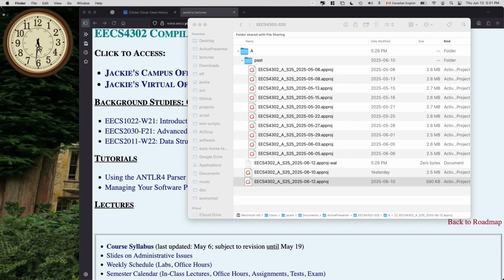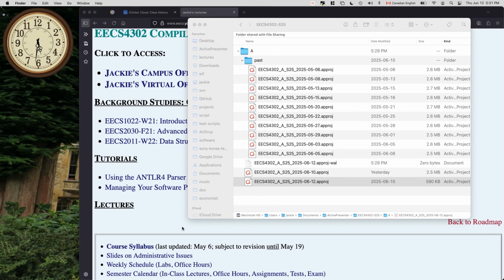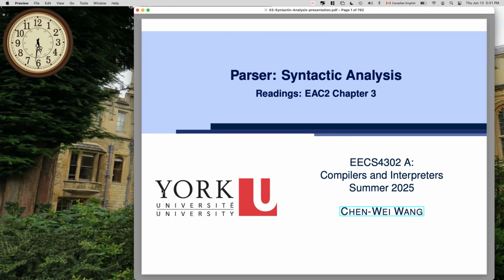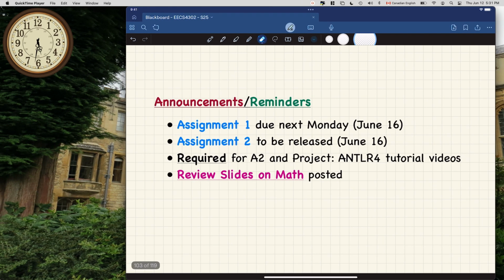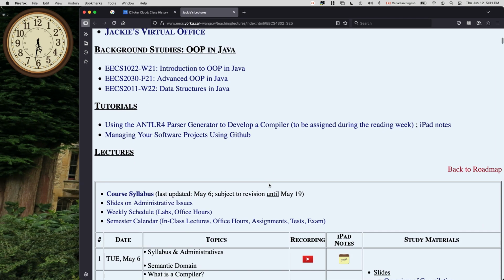Alrighty. Last class before the reading week, but I think it's very important for us to know where we are. We are about halfway in terms of the material, but the more interesting stuff will still be coming after the reading week, I guarantee. But just come to the class, just enjoy the lecture, as usual. I just want to go over some reminders very quickly, but it really has to do with the semester calendar. So let's go over that together.